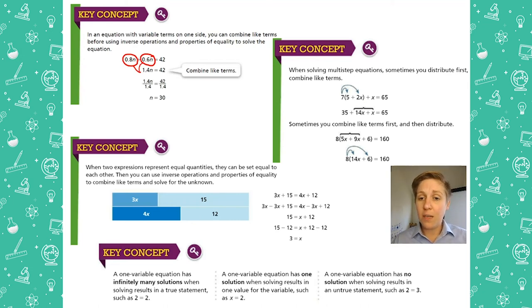Over here, key concept number two involves distributing. 7 times 5 is 35. 7 times 2x is 14x. That's the distributive property. And then look, they practiced combining like terms again. 14x and x makes 15x.